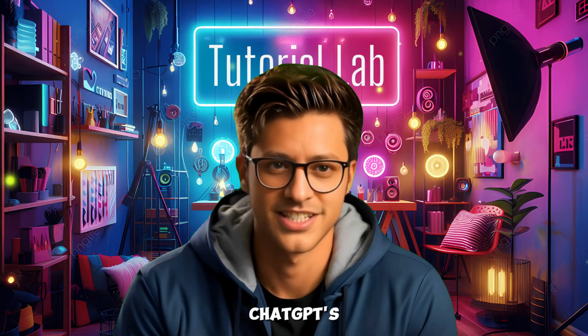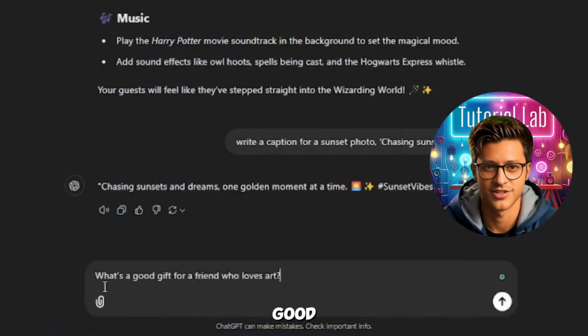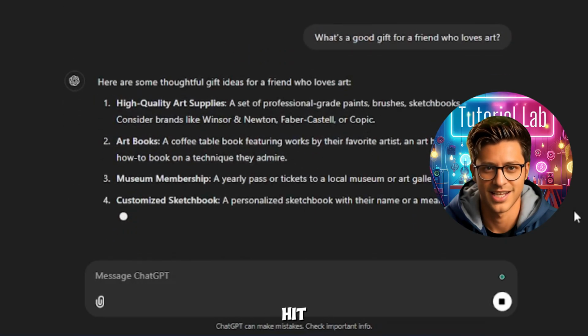7. Find the perfect gift. Need a unique gift idea? ChatGPT's got you. For example, I asked, "What's a good gift for a friend who loves art?" It suggested DIY painting kits, which turned out to be a hit.